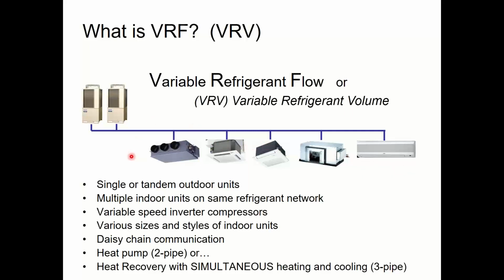And most manufacturers, actually now all manufacturers, will allow you to use different types of indoor units. We got that traditional high wall ductless unit that a lot of you can visualize in your head. We have these cassette style units that insert up into a 2x2 drop ceiling grid. Actually, they're a little bigger than that, but insert up into a grid like that. And I could also have ducted units.